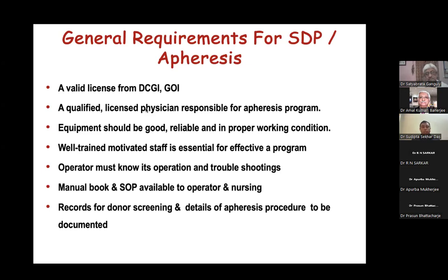Today we have 4 to 5 machines available throughout the world, and I believe that all the equipments are same. All the equipments are very, very good, reliable, and all are working nicely. But we should have well-trained, motivated staff to run an apheresis program. An operator must know its operation and troubleshooting. It is not that you switch on the machine and it starts collecting the platelet, right? In the middle, there can be some troubleshooting, and you should be well versed with managing this troubleshooting also. And there should be a manual book, there should be SOP, which should be available for the operator, as well as the nursing staff, who are available during the procedures.